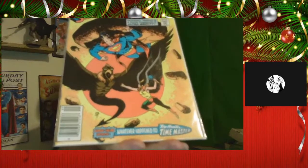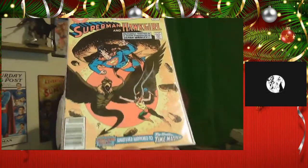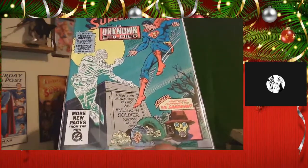Keeping the Superman aesthetic going, I've got DC Comics Presents number 37, and this is Superman teaming up with Hot Girl. She's so hot right now, and it looks like a hawk snake or a hake or a squawk. This is one more of those cases where I wanted a whole bunch of these DC Presents, so I put bids on a whole ton of stuff, and ended up only getting 2. The other one is one of my favorites, when Superman teams up with the Unknown Soldier. And by the way, we do get a Whatever Happened to the Sandman story.